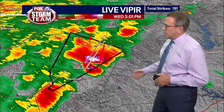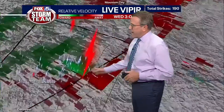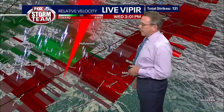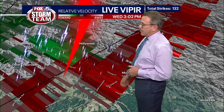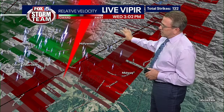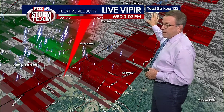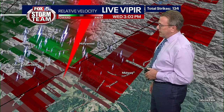Let's show that rotation again, see if anything has changed since last time. There you go. They just trimmed away part of that tornado warning. If you're anywhere down to the south of the Demorest area, you don't have to worry about it. So now it's all the way up toward Hollywood, and that's going to be moving up toward Turnerville, eventually pushing all the way up maybe into South Carolina with time as this thing is moving to the east at about 30 miles per hour.